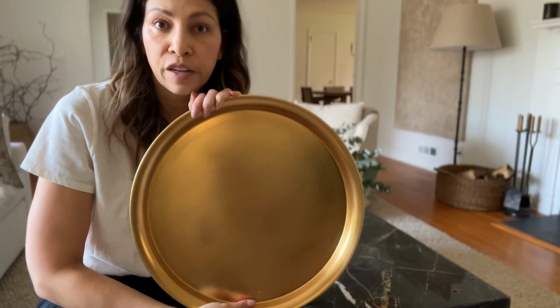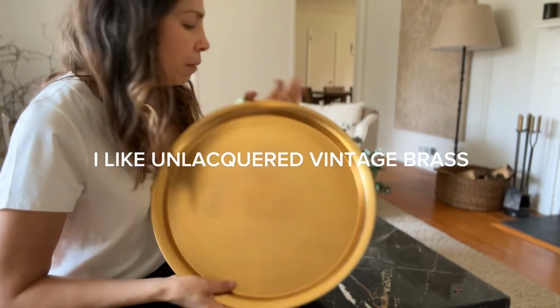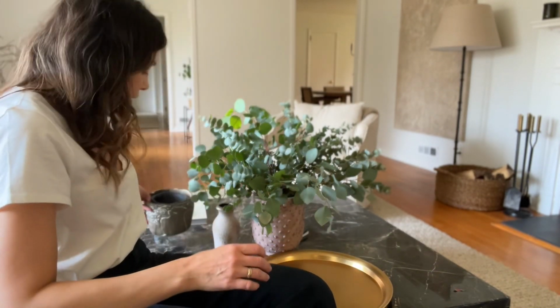I'm not really a shiny brass kind of person. I'm more of a patinaed brass, not so shiny, but maybe this will be good for now. Maybe, let's see.